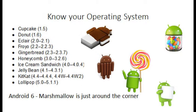My Samsung 3, there was nothing wrong with it. Wouldn't upgrade. So it is important that you are aware, and also where you would go and find it.